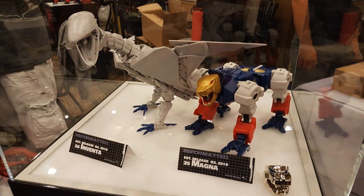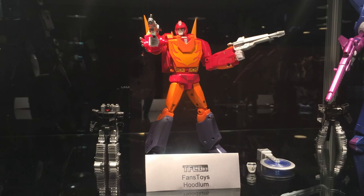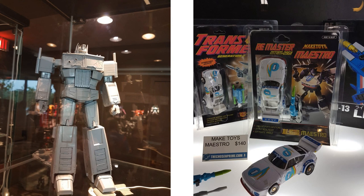Stuff that's coming up soon, including this awesome looking Skylynx. Don't see a lot of third-party Skylynxes, so it's kind of neat. My buddy Dave thought that was pretty awesome, and it does look really, really good. So we'll see what that looks like in the future. The new Fans Toys Hoodlum, which is their version of Masterpiece Hot Rod, is coming up, and I gotta say, it looks awesome. It looks better to me than the official, more recent Hot Rod, so that looks really cool. I look forward to that.